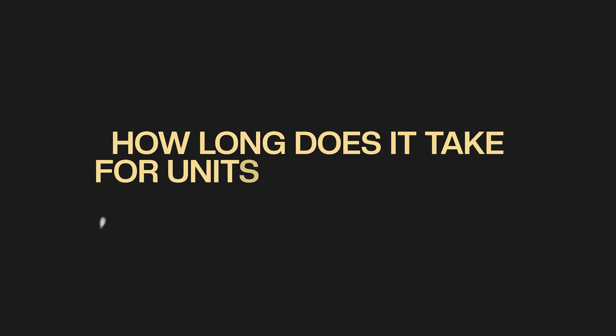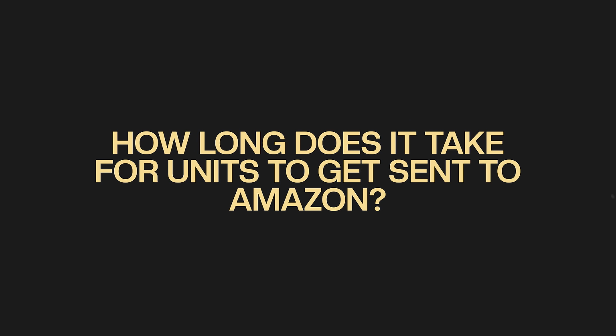Now, how long does it take for units to get sent to Amazon? Now, the transit usually is not that long. The longer process is having it processed in or transferred to other warehouses.